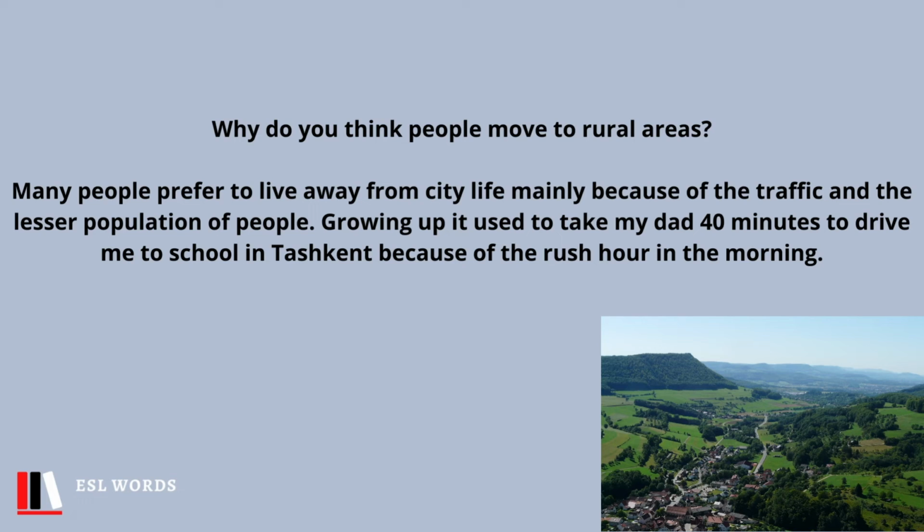Why do you think people move to rural areas? So before we begin, let's describe what exactly is a rural area. A rural area is a place where there's not that many homes, so you don't live in a neighborhood full of houses. Rather, the houses are far apart from one another.